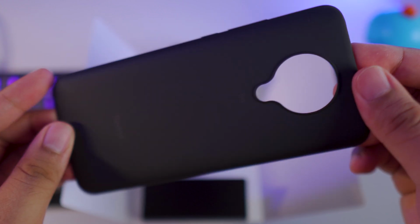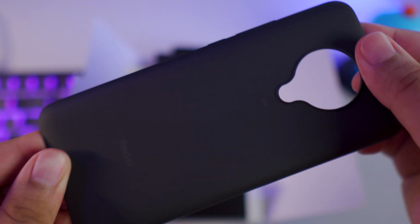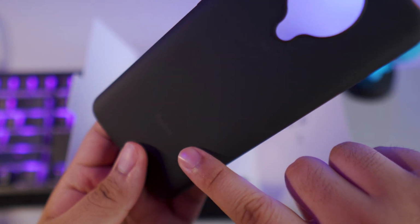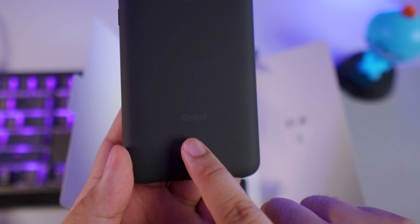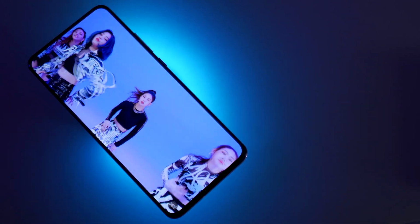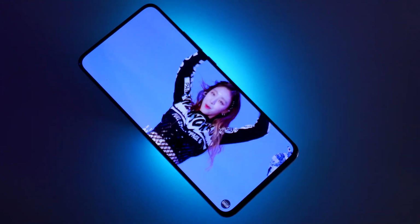Now, as for the 60Hz refresh rate, lack of waterproof rating, and the lack of wireless charging, I have zero complaints about those, as I feel like those are essential omissions to keep the price down of the Redmi K30 Pro. So as of the time of this review, the Redmi K30 Pro is the most affordable phone you can get with a Snapdragon 865 processor.